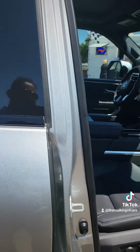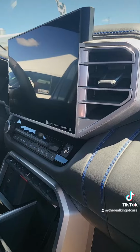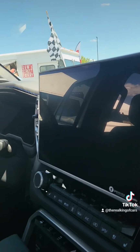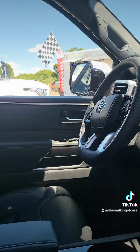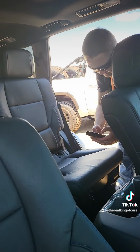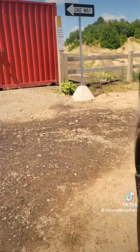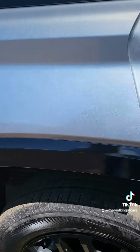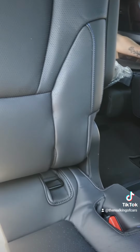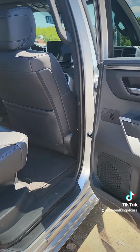Let's go over here, open the front door. Give you a sneak peek of the interior. Yeah, 14-inch screen. I know all you young people out there love this 14-inch screen. Captain's chairs. Let me open the back door for you. Luxury.